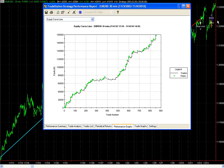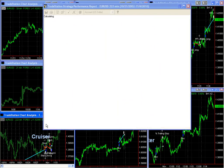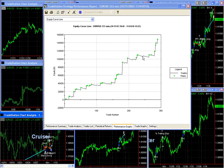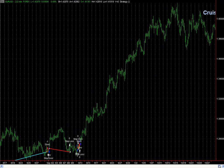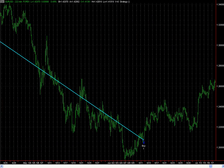So let me go over to Cruiser. Cruiser is an even longer trading portfolio, or I'm sorry, system. It uses a 222 minute on the Euro USD. But let's take a look at this system so you can see the trades here. These are big movers. This was an over 1,000 pip trade. It held for more than a month. So you're not going to have to look at these trades.